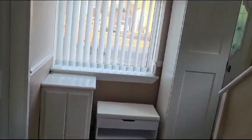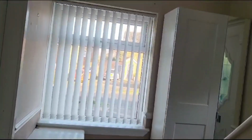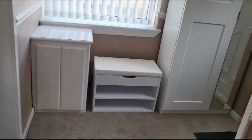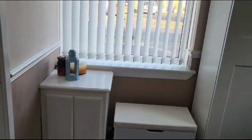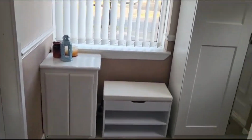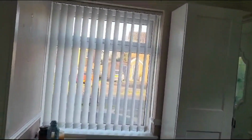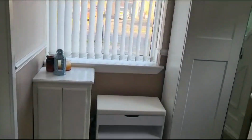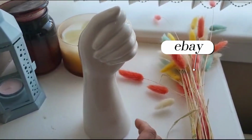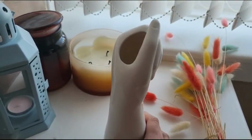While white furniture looks good in the hallway, I found it a bit boring, don't you think? And decided to add some elements to enhance its appeal. Scented candles were purchased to provide a pleasant aroma to the house, and a candle lantern from IKEA. To introduce more colours, I bought colourful dried bunny tails from eBay and a hand-shaped vase from Etsy.